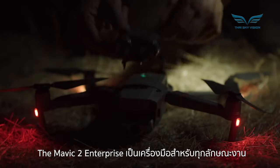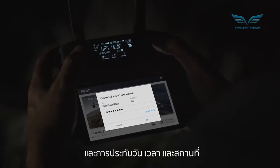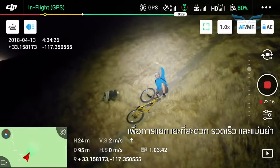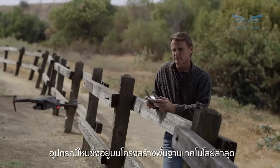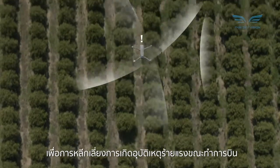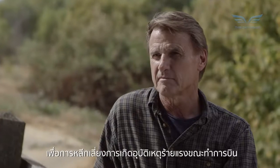This is a tool for any operation, with password protection securing critical data and GPS time stamping for identifying precise location and time information at a moment's notice. New tools demand new infrastructure, so we've packed the Mavic 2 Enterprise with the latest tech to update pilots on its surrounding airspace and how to avoid potential hazards while in the air.